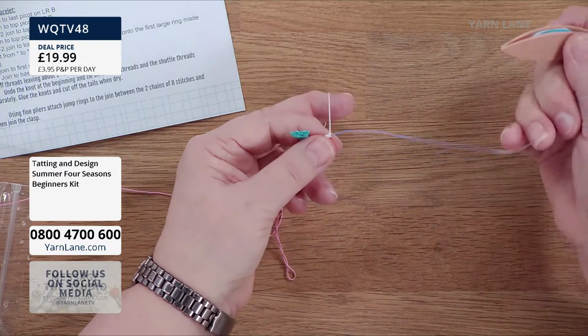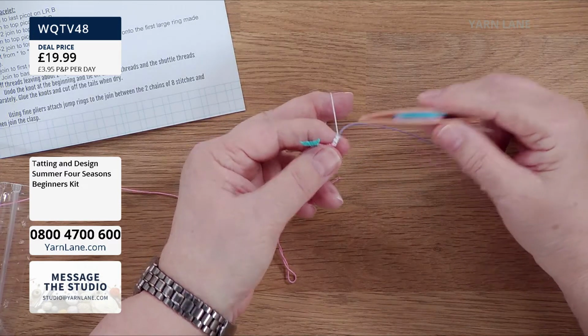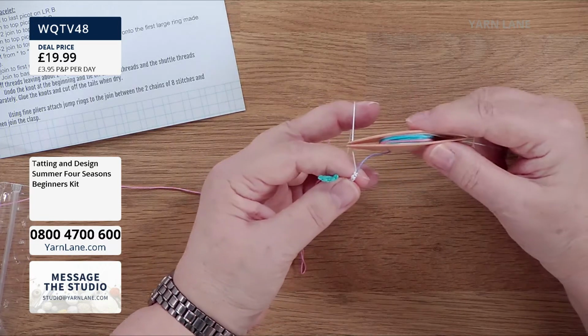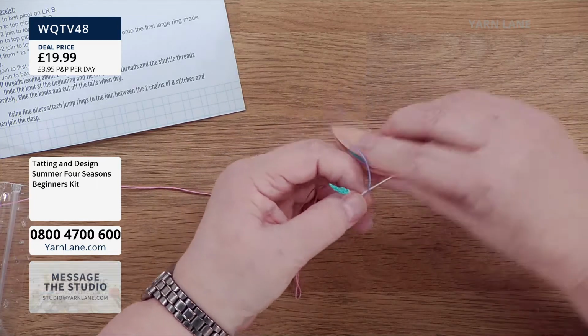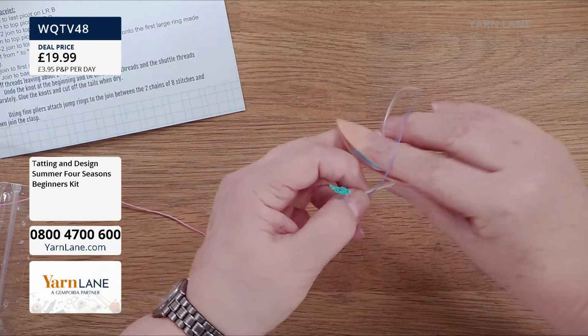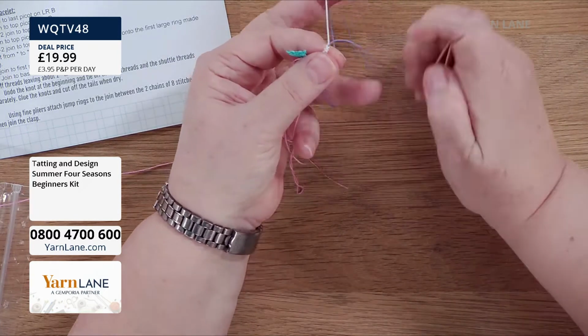3. And you see the variegated thread helps you to see that you twisted the stitch right, because your stitch needs to be made from the thread that's round your hand. Okay. That's important. 3, 4. And now we're ready to do our join.